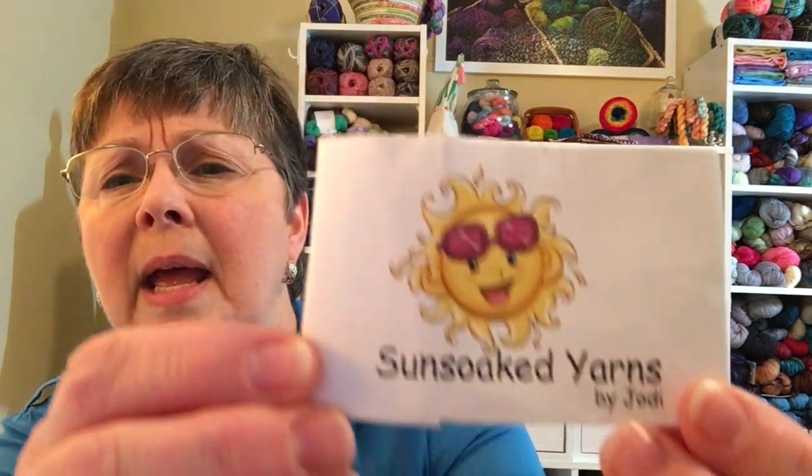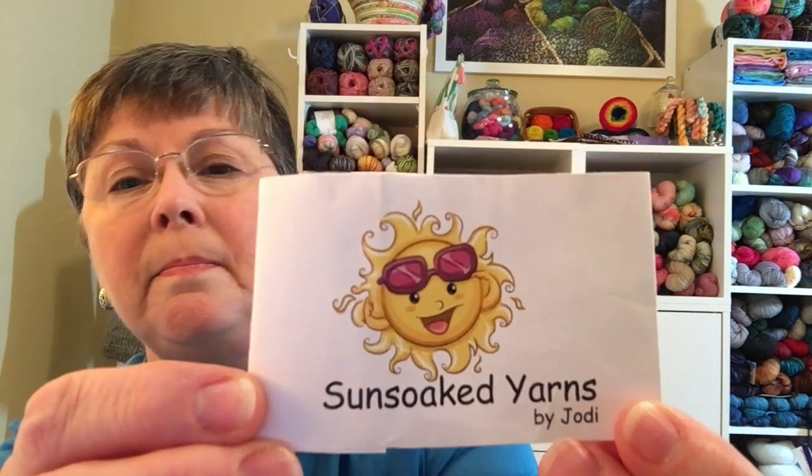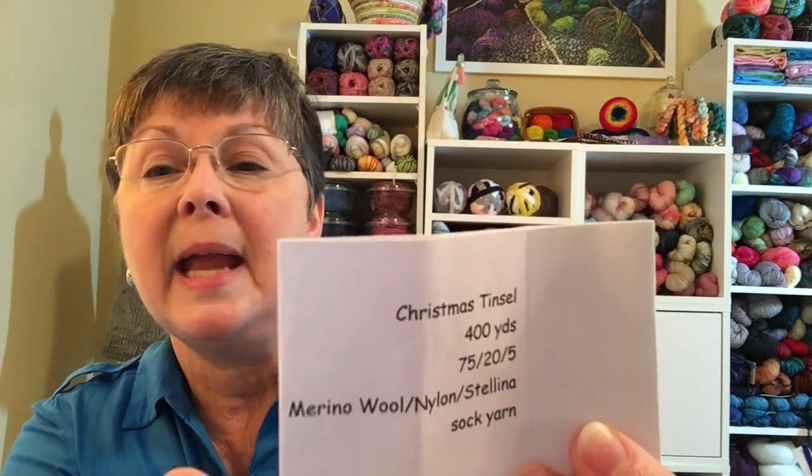So I did start knitting a pair of Christmas socks, and let me get my tag here. Last year, someone on Instagram had posted an in-progress pair of socks, and I loved the colorway, and went and found it on her project on Ravelry and found the yarn that she was using, and I ordered it. It is called Sun-Soaked Yarns by Jody, and the colorway is Christmas Tinsel. You can see it's 400 yards. It's a 75-25, so it's merino wool, nylon, and Stellina. It does not say that it's superwash, but I think it is.